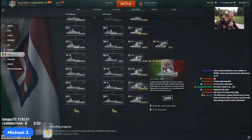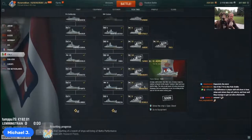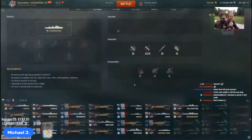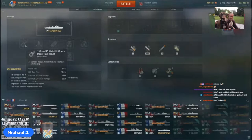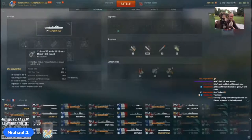Let's see, and then we have Adriatico, tier 9. Year of design, 1945. A large, well-armed ship that was in many respects similar to Soviet flotilla leader Tashkent that had been built in Italy. The ship could boast of having increased firepower that was achieved in part by moving to the use of 135mm main battery guns. Okay. Six-second reload. We went from 4 to 6. That's a bit questionable, because the deep end went from 2850 to 350, but we didn't go from 4 second reload to 6.